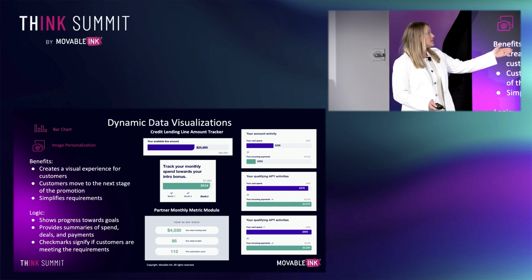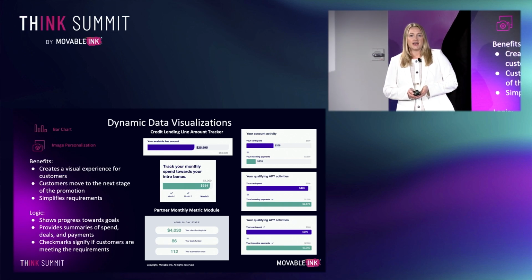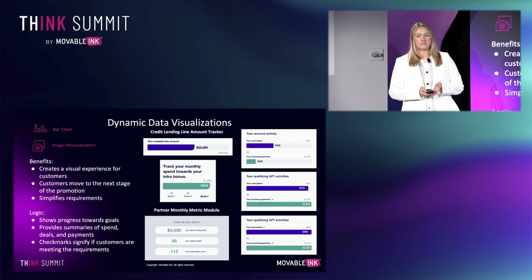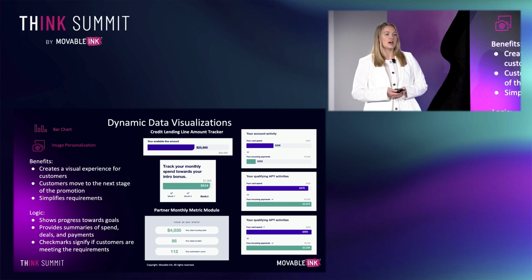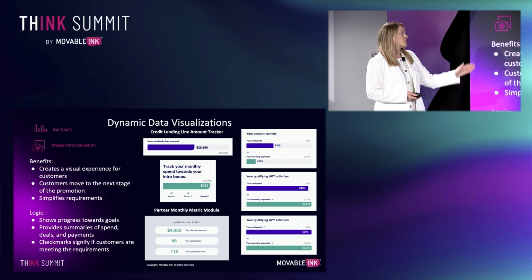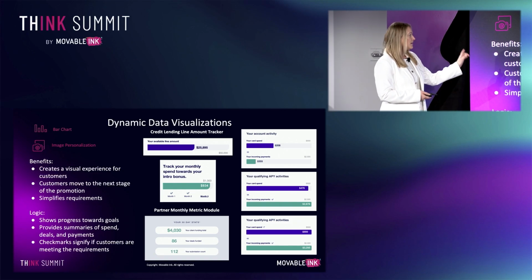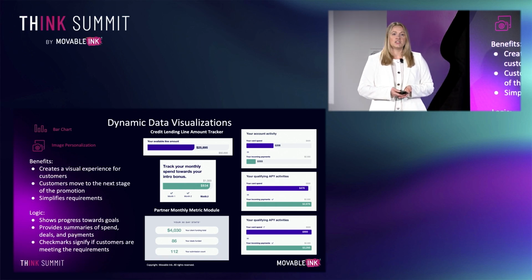So in this middle example here, we launched a credit card. We're really excited about that. And as an entry promo, you had to spend $1,000 every month for 3 months. So we wanted to, again, change the customer's behavior over the course of that promotion. So you'd see how you're tracking to the $1,000 goal in month 1. If you hit that, it checks off, go to month 2, month 3. So ultimately get people to use that card.